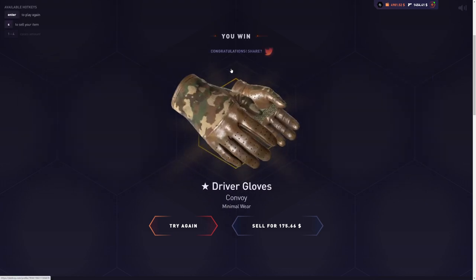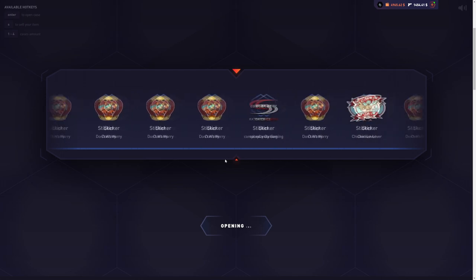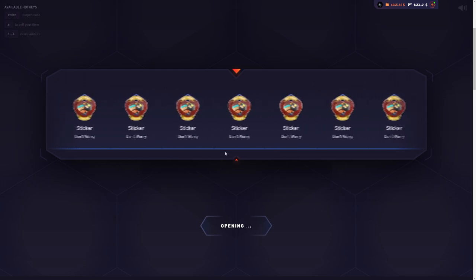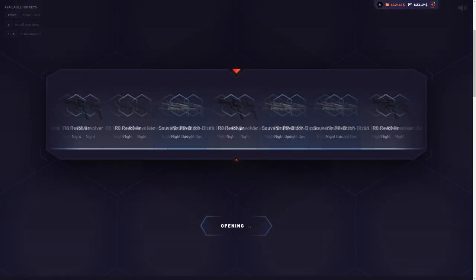That's some good profit right there. Okay. Let's see if we can hit a back-to-back 90 plus ticket. Hit a 10% sticker as well. Okay. Didn't expect that. We don't get it. Good night case. Come on.